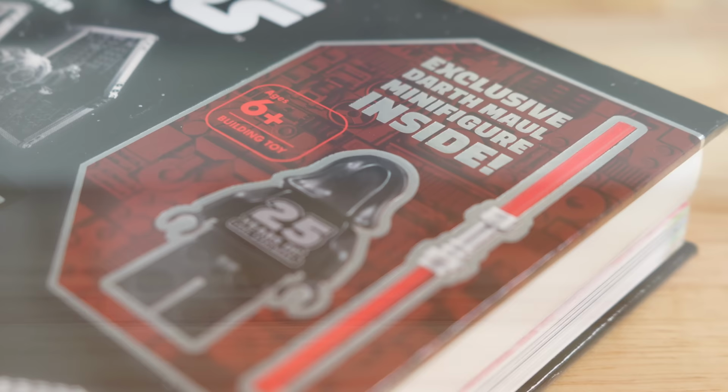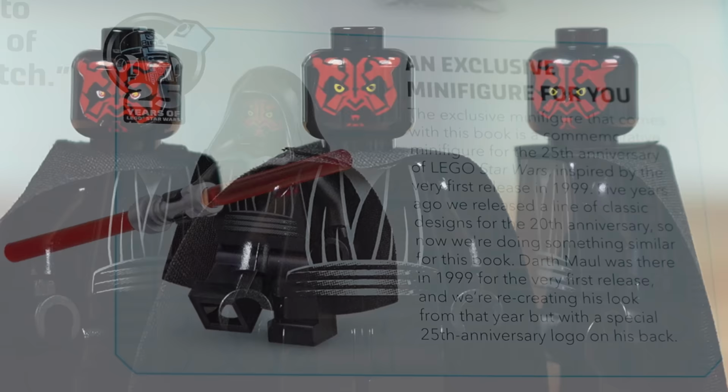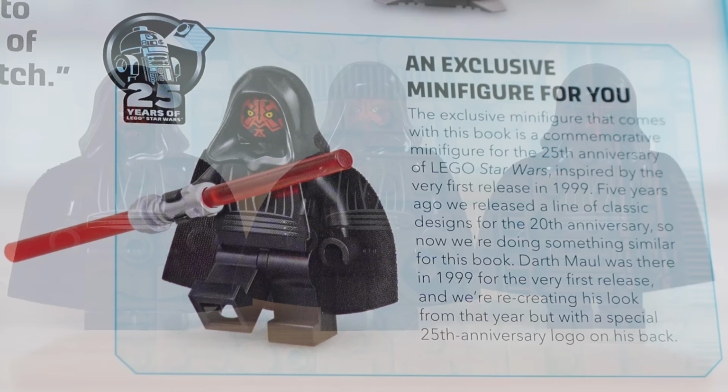So from left to right, we have the 1999 figure, 2007 figure, and then the 2024 figure. And the only real difference is the printing on the eyes. That in 2007 was much nicer than it was in 1999, and it is also much nicer on this 2024 reproduction. And so while the back of the book says this is inspired by the 1999 figure, it technically is a reproduction of the 2007 figure.